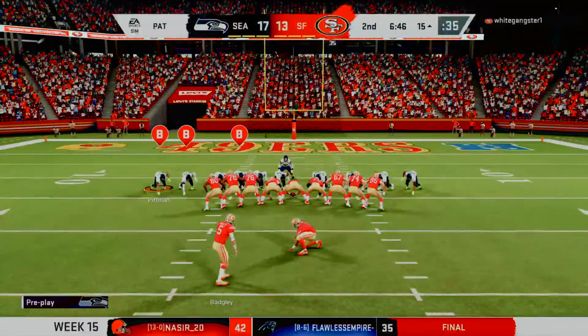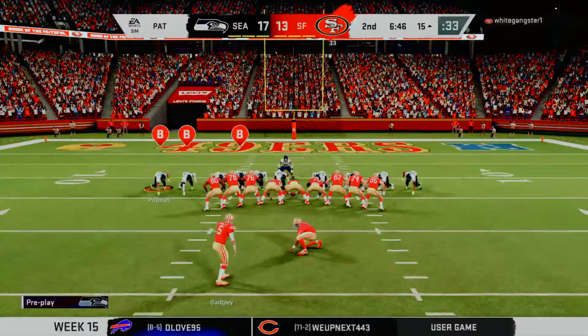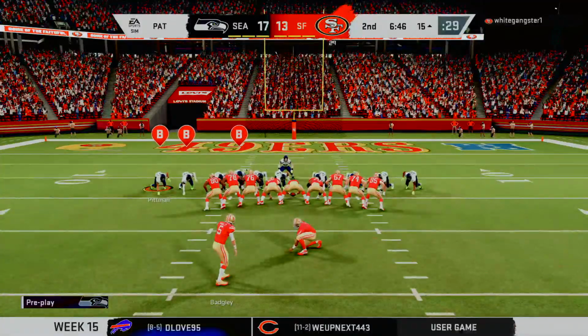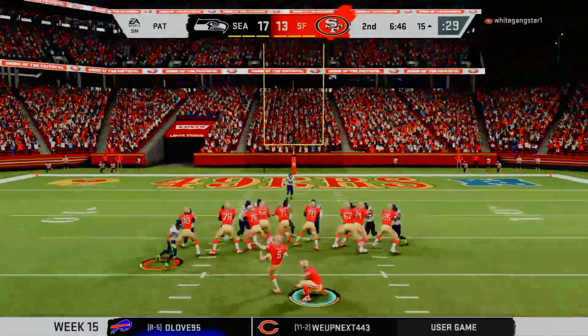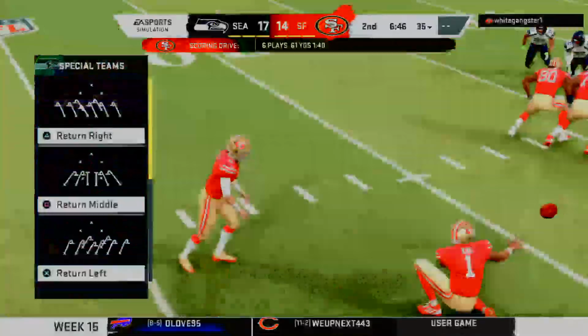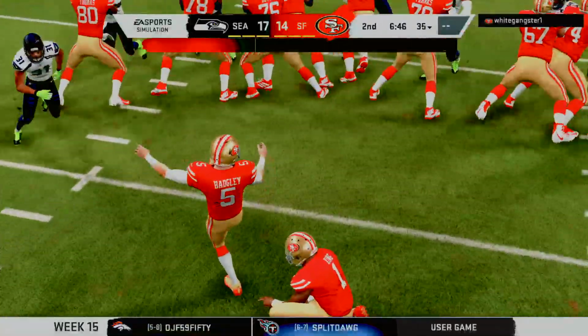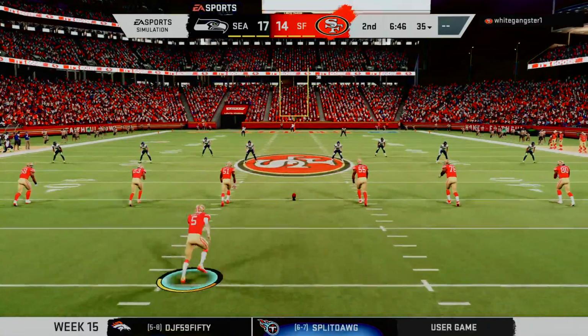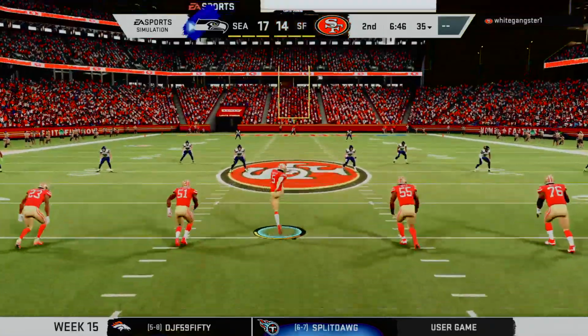George Kittle with touchdown number 12 on the year, as they are now just an extra point away from making this a 3-point game. Extra point by Badgley, up and good. And the lead's down to a field goal at 17-14. Following the touchdown, Badgley out there to kick it away.